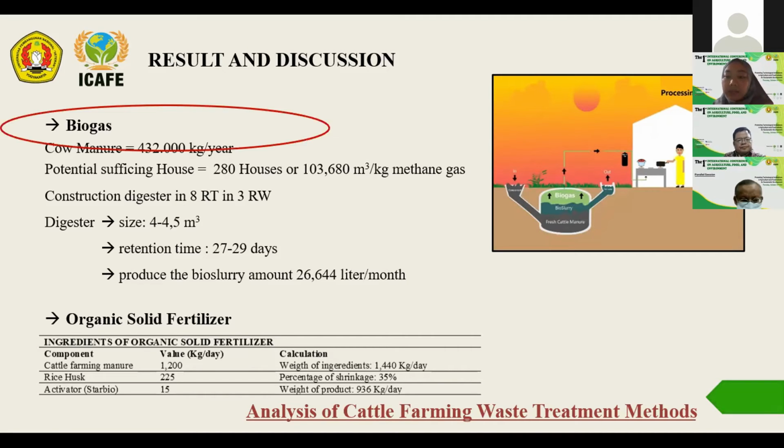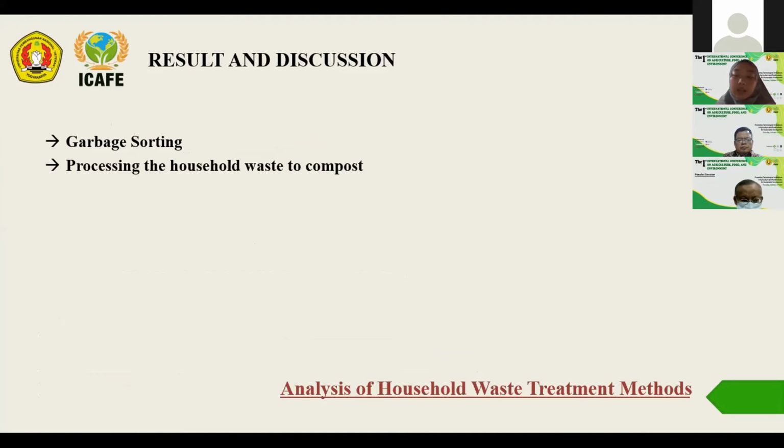The other remainder from the biogas is the bioslurry, and then the bioslurry we can process into liquid fertilizer. In addition, the contribution of biogas includes the agricultural sector through liquid fertilizer, and for society through the substitution of LPG gas.